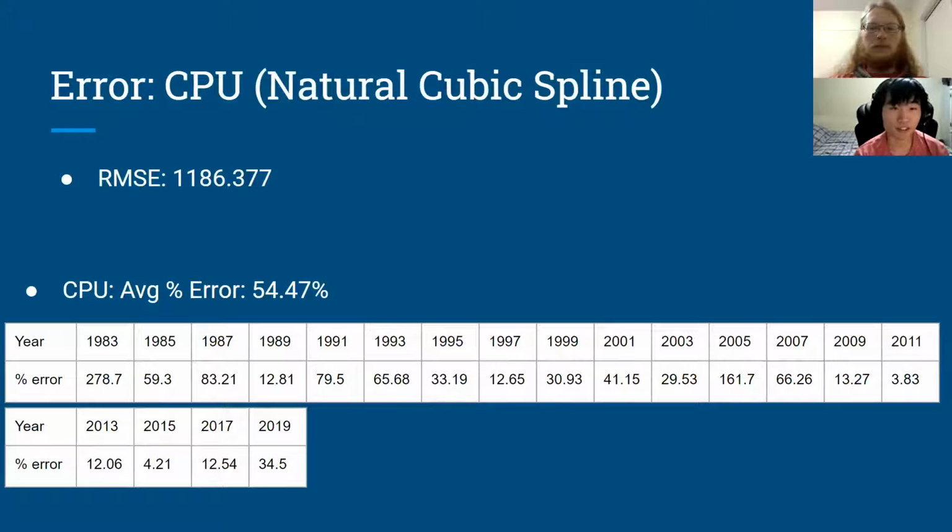So a bit of error from the natural cubic spline interpolation for the CPU. The RMSE value we found was 1,186, and our average percent error was about 54.5%. You'll notice that these values are kind of high, or rather really high, but we can attribute that possibly to the data being exponential and fluctuating heavily, so that the natural cubic spline seems to find trouble keeping up.